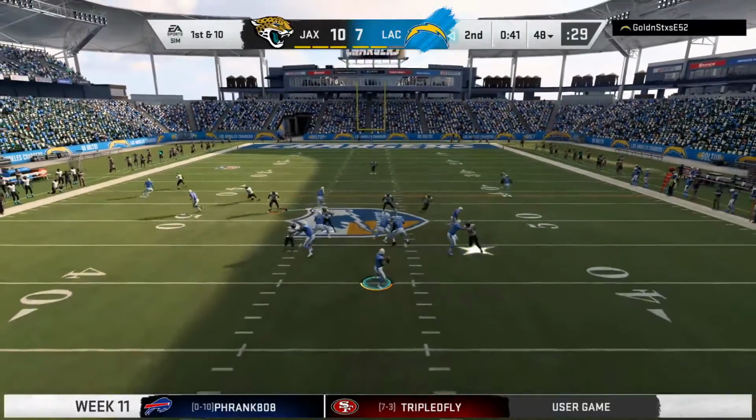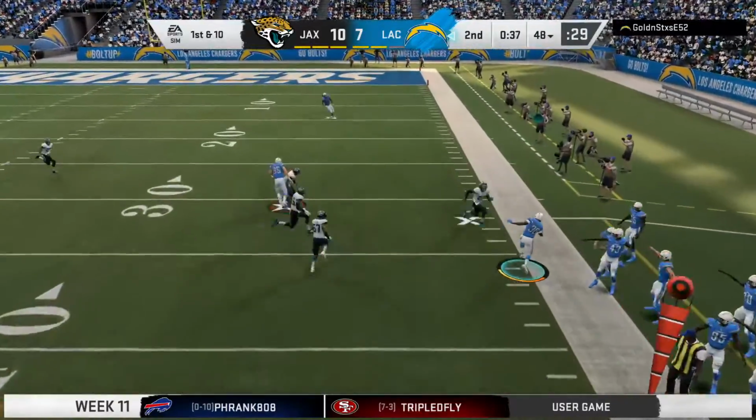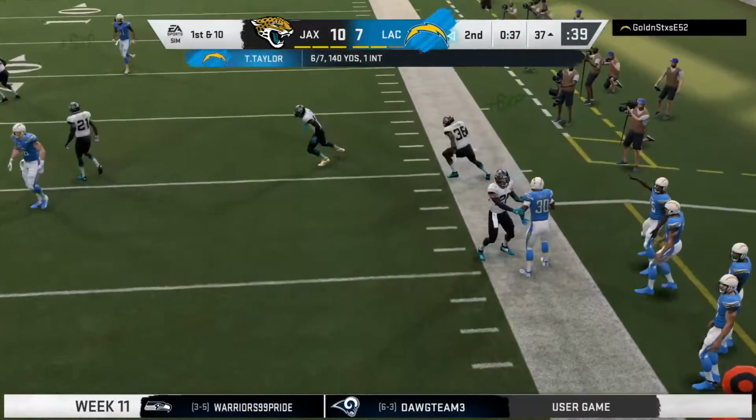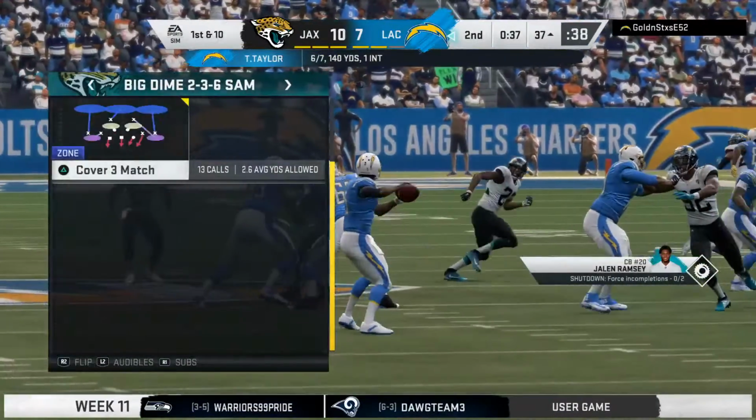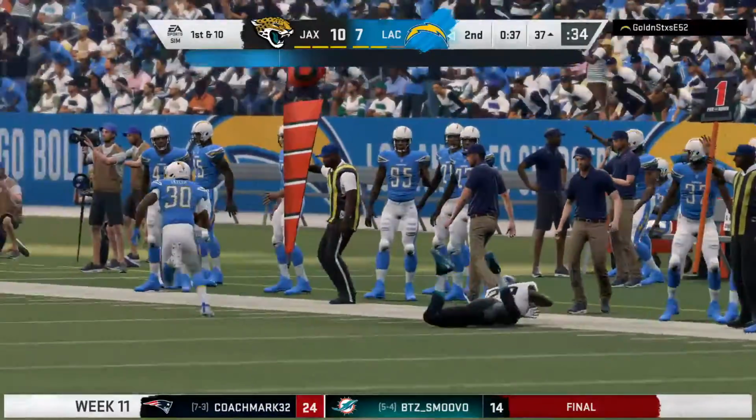Out of the gun, it's Taylor. He'll get this to Ekeler. And he's going to be out of bounds, but not before he takes it inside the 40. Give him 15 yards on that one and a Charger first down.